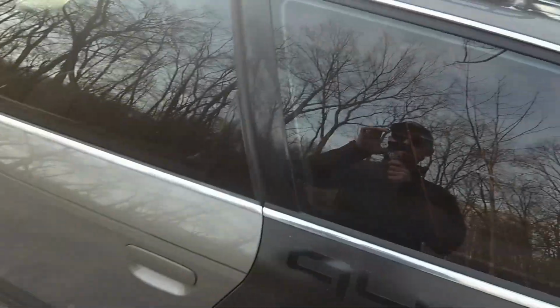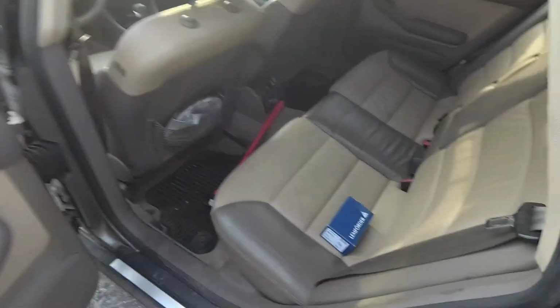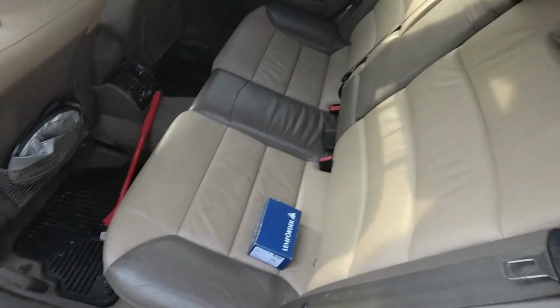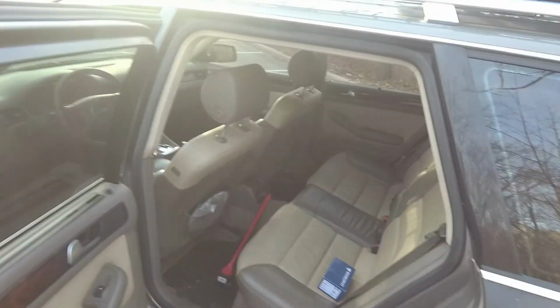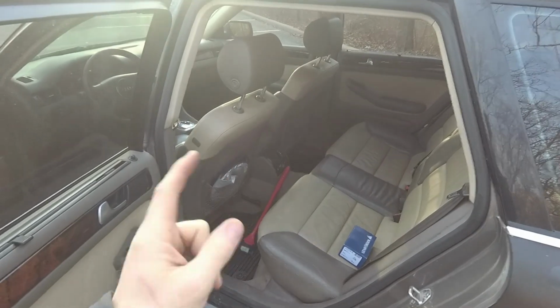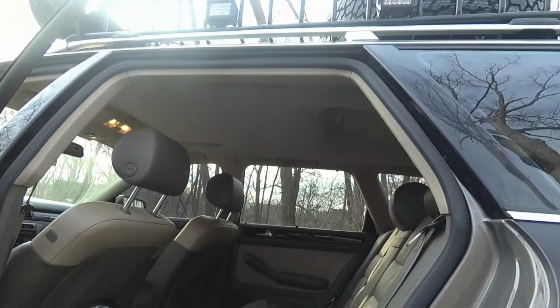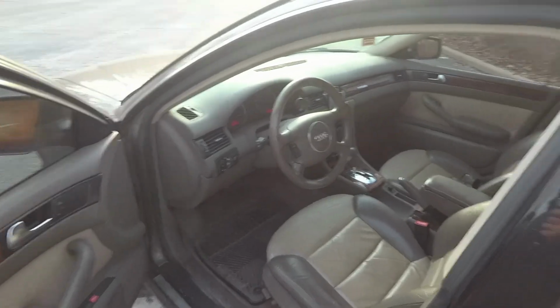It's got, I think, 20% tint. The interior is not too bad. It's nothing incredible. It's tan. I hate tan interior, but this car was cheap and I just wanted a nice all-wheel drive daily that had some good power. One cool thing about the Allroads is they have heated seats front and back, so that's really nice for carrying people around. It's got a ton of headroom because it is a wagon. And yeah, the only thing is everything's tan, but other than that, it's a pretty great car.